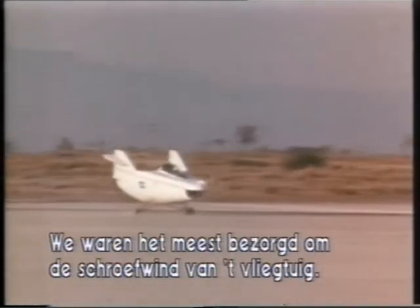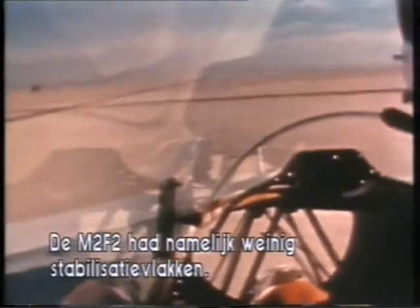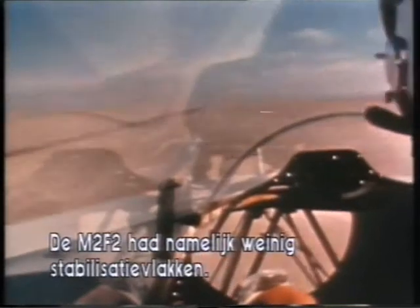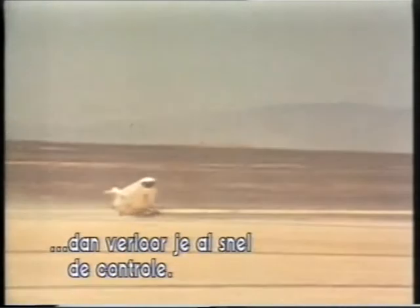One of the big concerns, of course, was getting into the prop wash of the tow plane, because this vehicle just didn't have a lot of roll damping. It didn't have wings to give it that roll damping, and so you knew if you got in the wake of the tow plane, you'd go out of control pretty quickly.